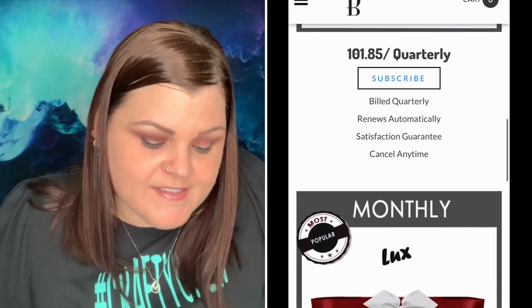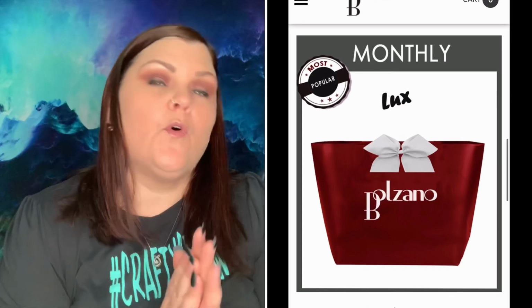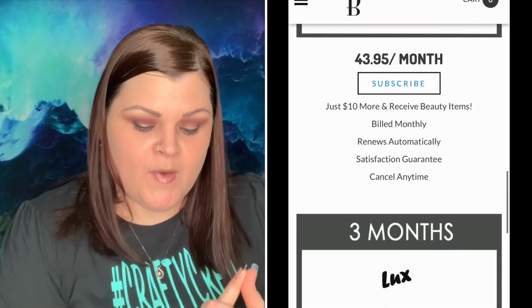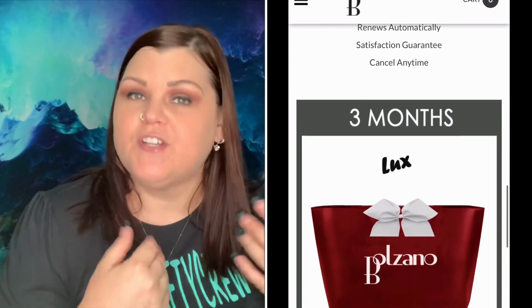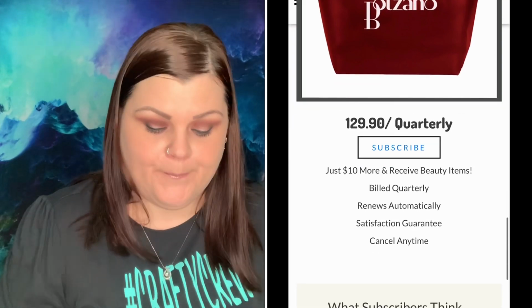Then they have the Luxe handbag, accessories, and beauty monthly. And that's what I got. And that's $43.95. Now that one is, if you do 3 months, it brings it to $129.90, which again, you do save money if you do prepay for a few months at a time.